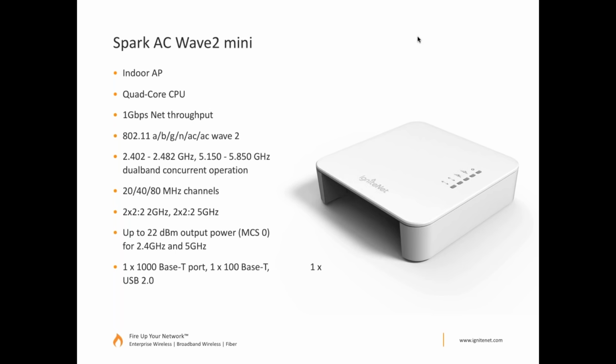It's also a 2x2 MIMO antenna technology for the 2.4 and the 5 gigahertz radio. It has 1 gigabit Ethernet copper port and then 100 base T port. A little difference again from the Spark Wave 2 that we just talked about. And a much lower cost, I think, compared to the Spark Wave 2 because it's indoor only. So really good product for multi-dwelling units, for small wireless applications where you just want to pop one up really quickly, or as a wireless extender.